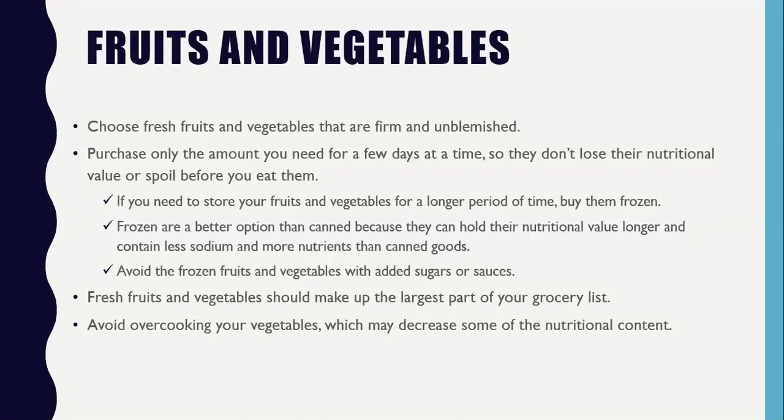Typically too, if you can't store them for a long period of time, frozen vegetables are okay. A bulk of my vegetables, besides a few of them that I regularly buy, are typically frozen, especially the ones that I use in my meals. My fresh fruits and vegetables are typically more like snacks, unless I'm eating a salad. That's completely fine. Just watch the sauces.